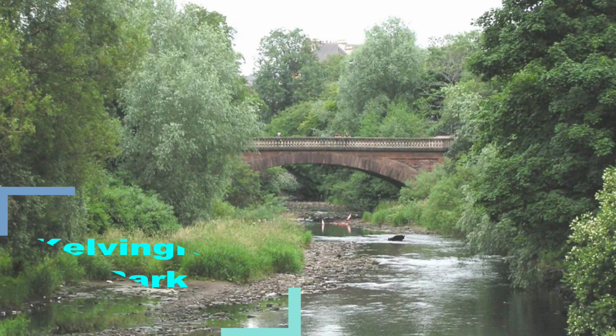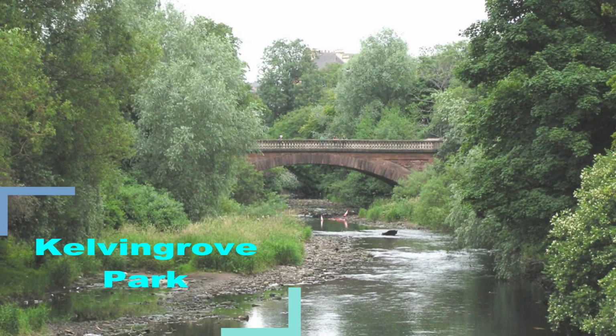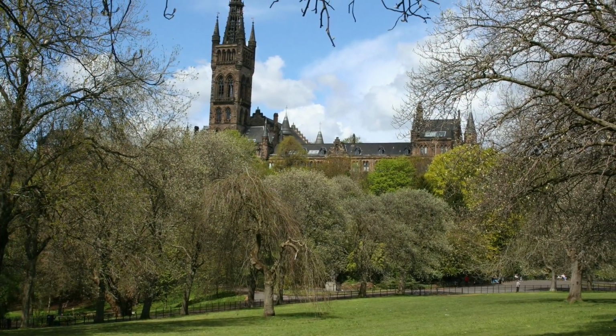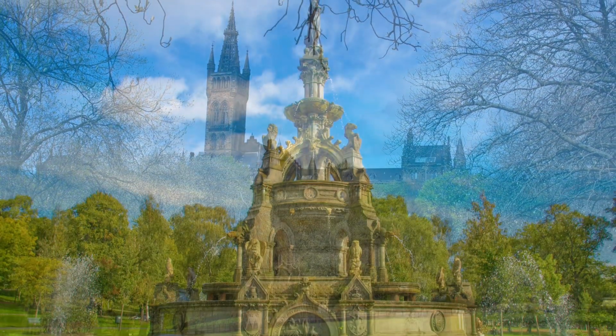Kelvingrove Park. Kelvingrove Park is the green heart of the western part of Glasgow. It stretches along the River Kelvin and is ideal for walks, picnics, and morning jogs. The park has playgrounds, a skate park, sculptures, and summer pavilions.